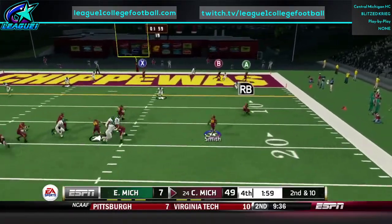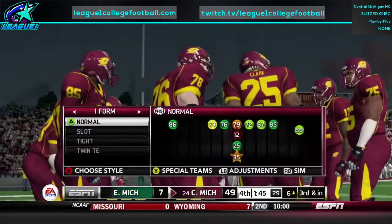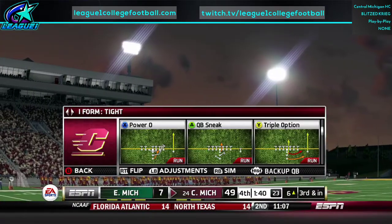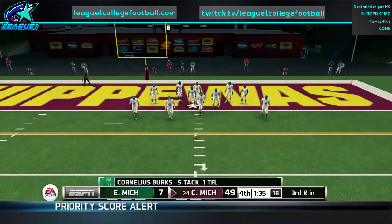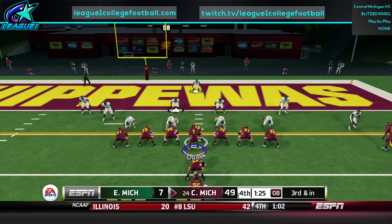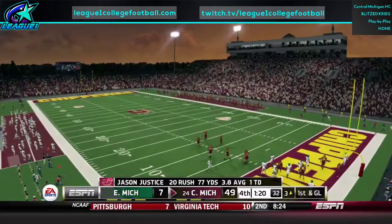He scrambled. Decides to tuck it in, and he's got space. And they make the stop around the 6-yard line. It's third down, and they're about the length of the football away from the first down marker. Watch 35. And he is drilled at the 3. That makes it first and goal.